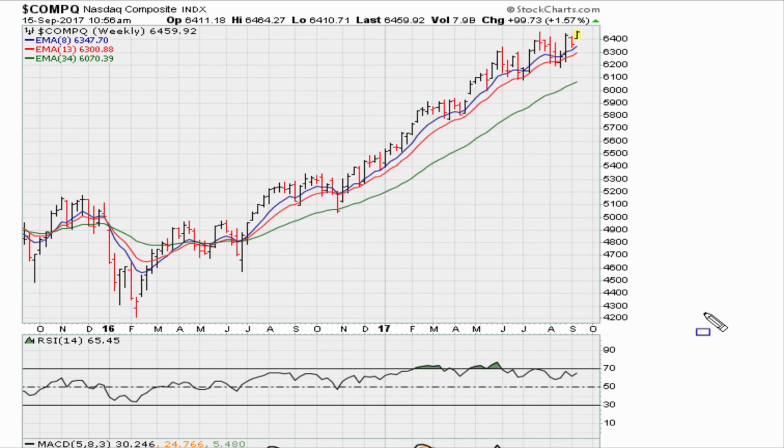Let's begin with the NASDAQ weekly. We can see that the market did reclaim the level back above the buy point we've been watching. And so as long as the NASDAQ is holding above 6387.75, this market continues to be very bullish. That's a simple way of looking at the market.